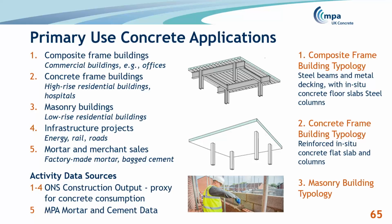We looked at masonry buildings, so most but not all of the houses being constructed in the UK, and also low-rise apartment blocks are still of a masonry typology. So you can see the inner leaf of the external walls here is concrete block and an external brick leaf. The fifth type is infrastructure projects, so that includes energy, rail and roads, and then mortar and merchant sales. So we know how much factory-made mortar and bagged cement we sell. So the activity data sources for these different applications, numbers 1 to 4, all come from the ONS construction output, and we've developed proxies to relate that to concrete consumption.